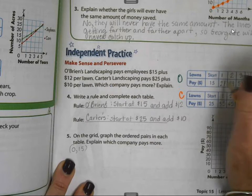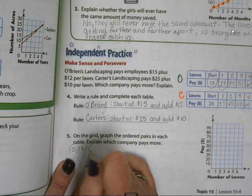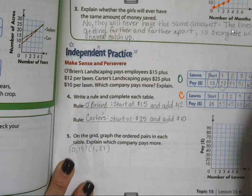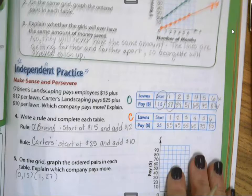Our next ordered pair would be 1, 27. And we know that the top row would be our X value and the bottom row our Y value. And I'm kind of running out of room here on my desk. Excuse me a minute. All right, that might help.